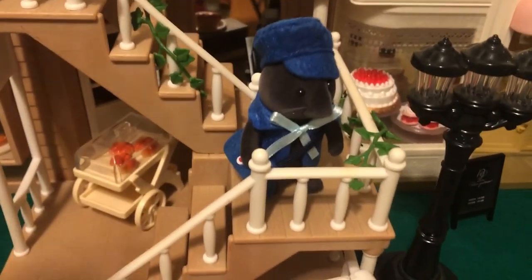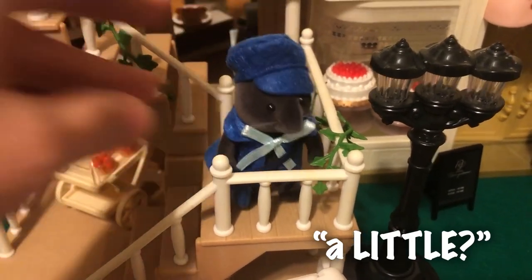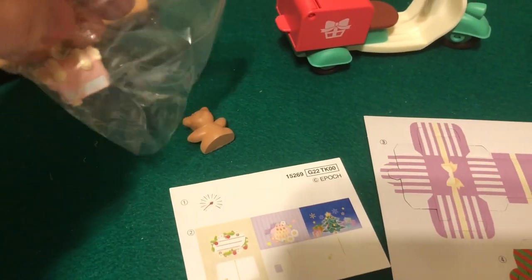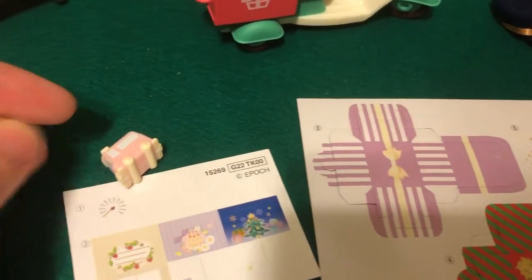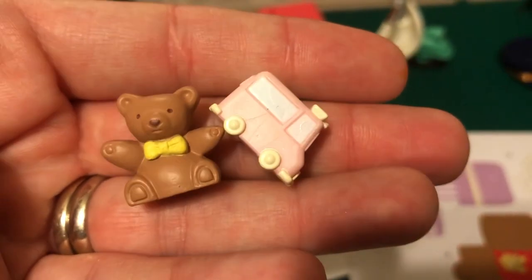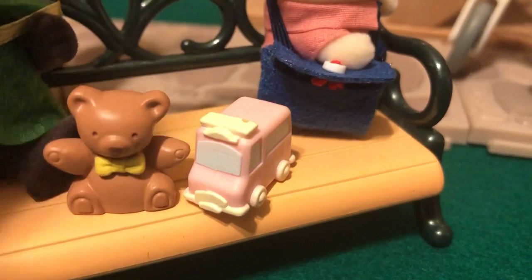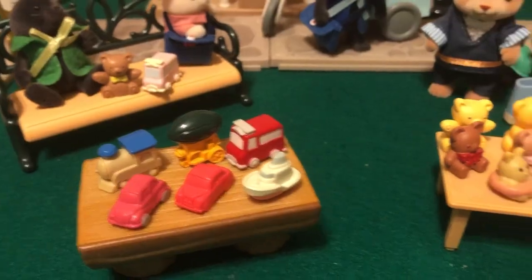So poor Male Mole is looking a little bit dejected over here, poor little guy. But let's look at these accessories. It comes with a little bear and ambulance. And these are toys that have been put out before. They're just in new different colors. So I thought I'd show you some other versions of these.